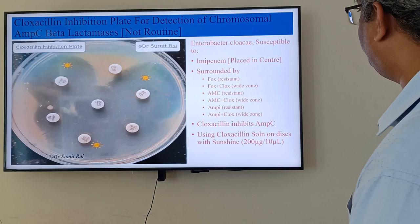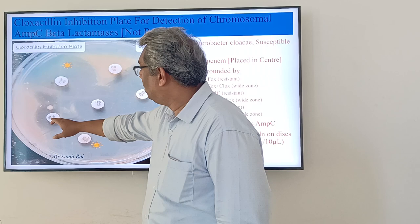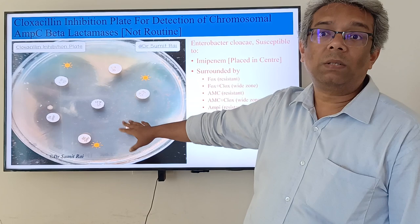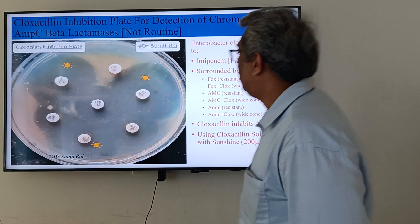Now this is cloxacillin inhibition plate. These are the ones where cloxacillin has been added separately. Now this is again Enterobacter cloacae. It is intrinsically resistant to ampicillin, but the moment you add cloxacillin, cloxacillin inhibits the AmpC beta lactamases, and this is ampicillin, AMP, AMP10. So it causes an increase in the zone size. Cefoxitin is resistant. This star indicates where I have added cloxacillin. Cefoxitin is resistant. The moment you add cloxacillin, there is a widening of this zone. Amoxiclav, the zone size is small. The moment you add the cloxacillin, the zone size increases a lot. So this is a cloxacillin inhibition plate.